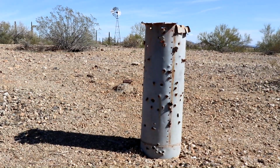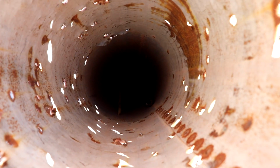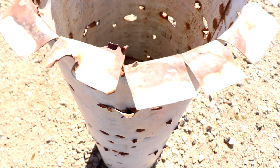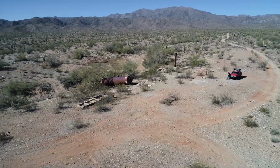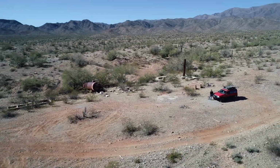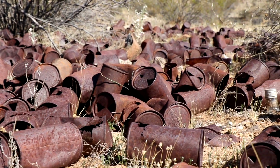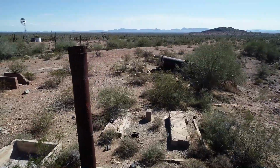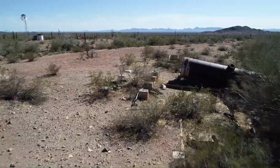Back out of the wash, a seemingly random metal pipe sticks out of the ground. It is unclear what this connects to, but it could connect to deeper levels of the mine below and provide ventilation. The Alaska certainly has plenty of interesting things to look at, and a decently interesting history. You can find all kinds of things walking around the property. However, it was now time to continue on to my last stop for the day and get to finding camp.